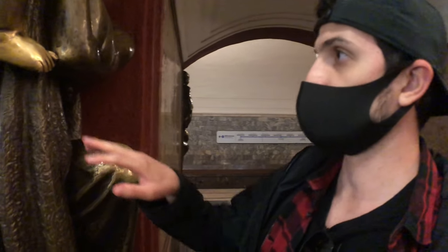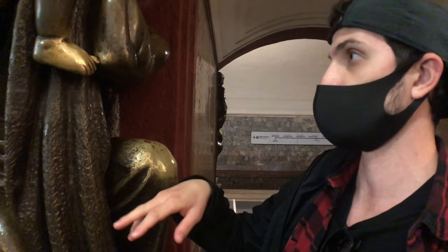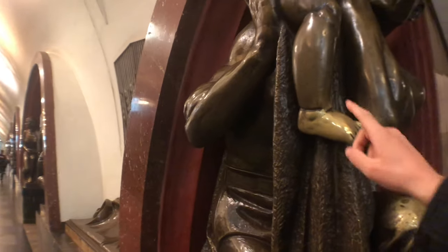And this is why you can see most details around the statues are worn out. You can see the bronze is worn out just because many people pass by and they touch them, hoping for it to bring good luck to them. So you see, there are many. This, for example, is the foot of the kid. So the theme is recurrent and the figures are recurrent.